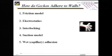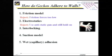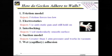Now, how do they do it? We've recently discovered this. Do they do it by friction? No, the force is too low. Do they do it by electrostatics? No, you can change the charge, they still hold on. Do they do it by interlocking? That's kind of like a Velcro-like thing. Nope, you can put them on molecularly smooth surfaces, they don't do it. How about suction? Yeah, they stick on in a vacuum.